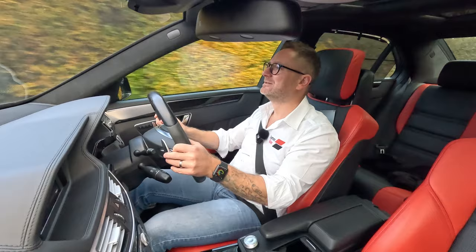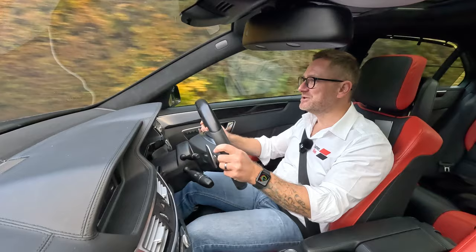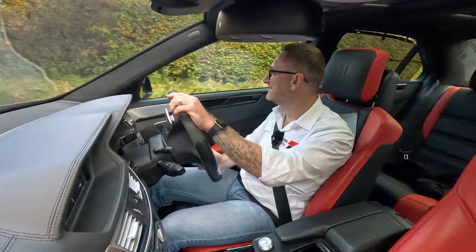If ever there was a car to have a hairy chest, if it had a chest, if it could grow hair, this would have the manliest, the hairiest chest of all. It is brilliant.